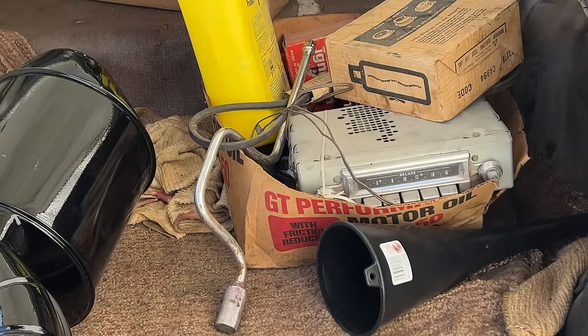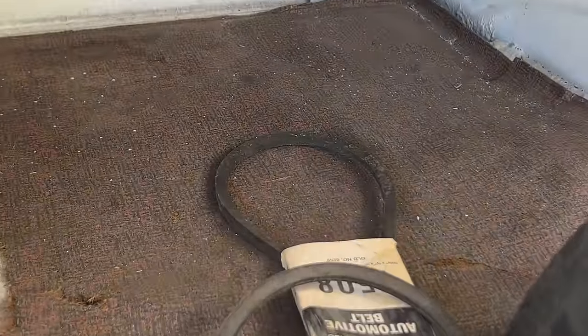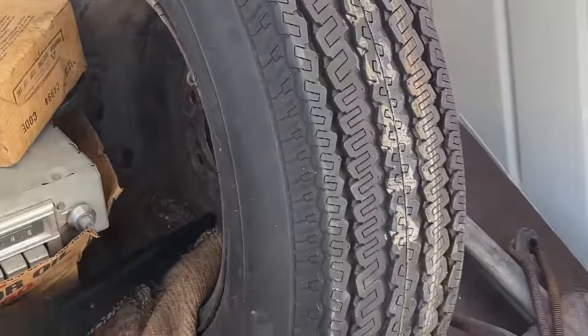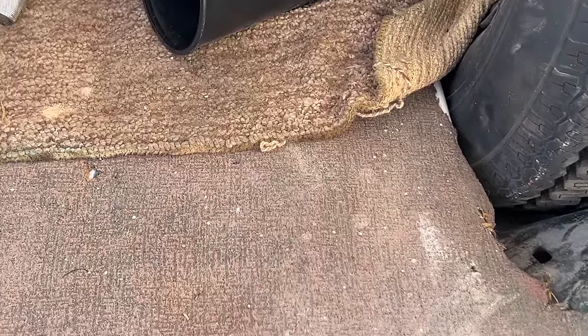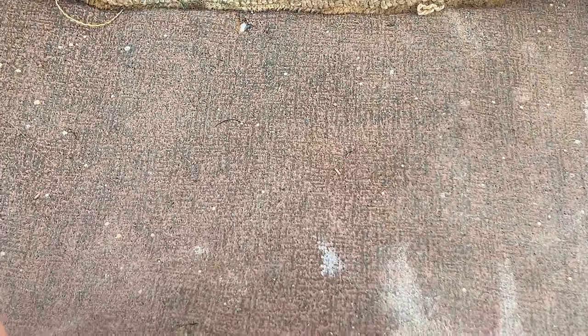Inside the trunk, see the original trunk flooring up there. Still has a spare and the tools. It's amazing to see cars that still have all of this intact and in pretty good shape.